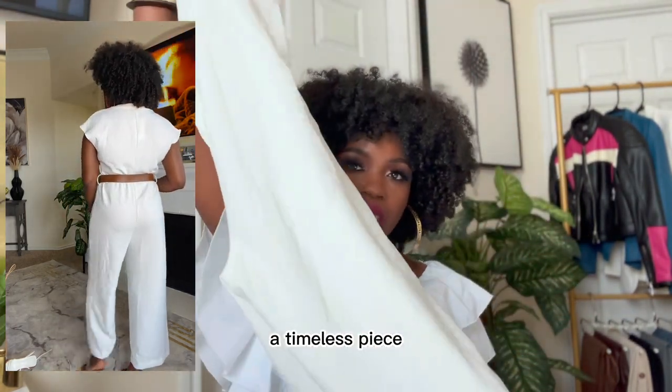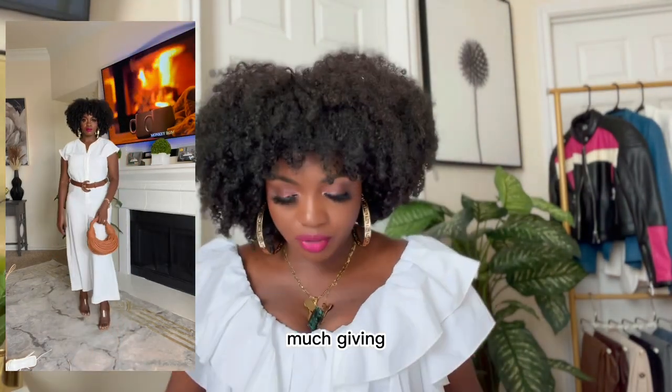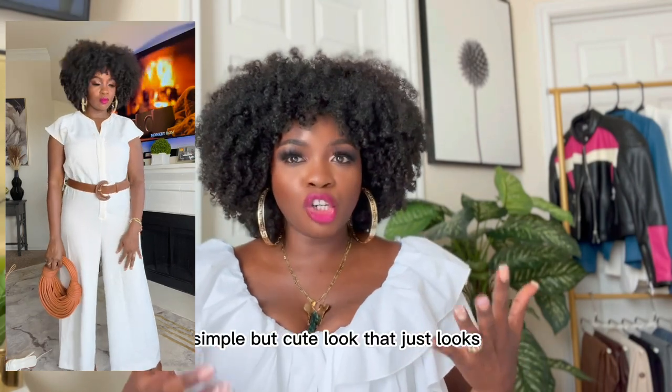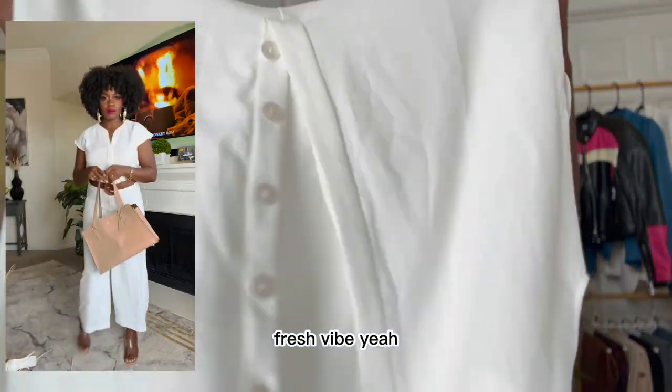It's definitely a timeless piece that you can add on to your collection. This is very much giving mommy vibe. It's definitely giving mommy vibe, classy and elegant, simple but cute look that just looks clean. It's just gonna give you that clean, breezy, fresh vibe.